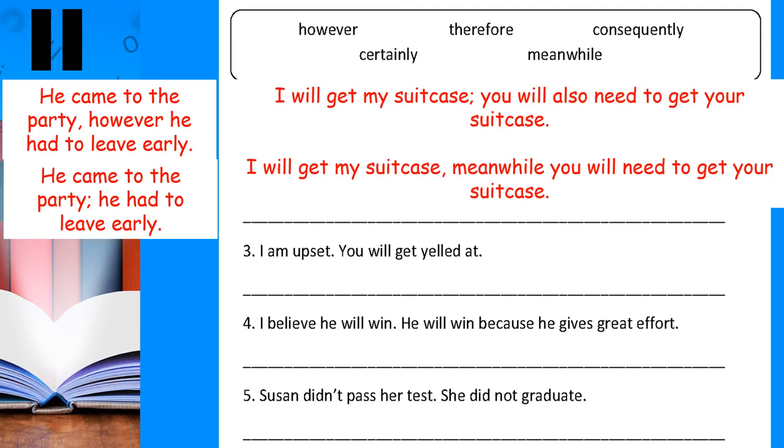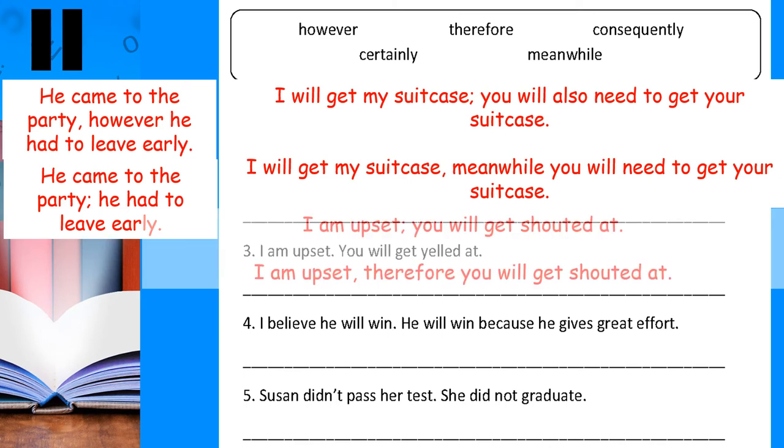Number two, I will get my suitcase. You will also need to get your suitcase. There is the semicolon: I will get my suitcase; meanwhile, you will need to get your suitcase. There it is as a compound sentence with a conjunction.